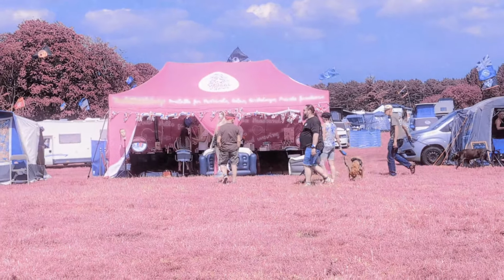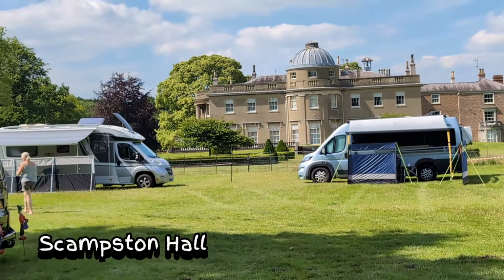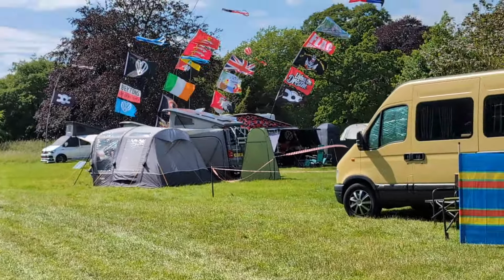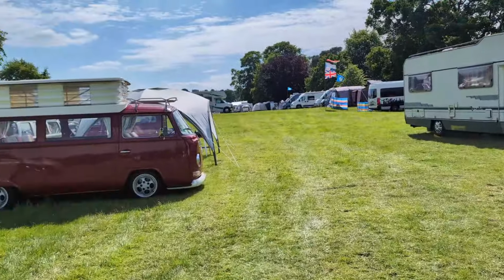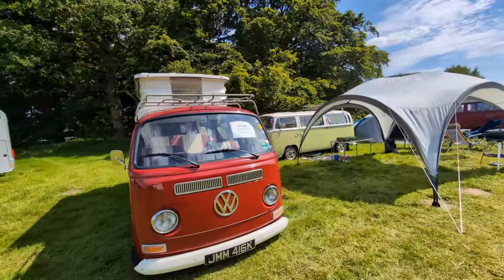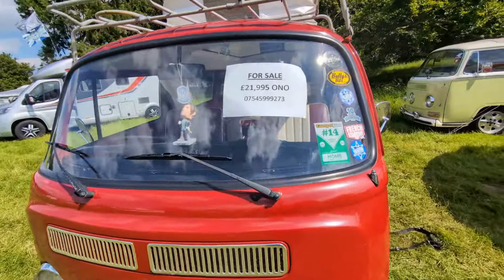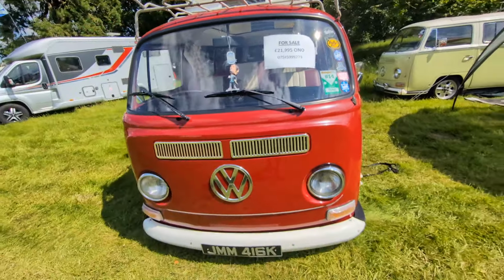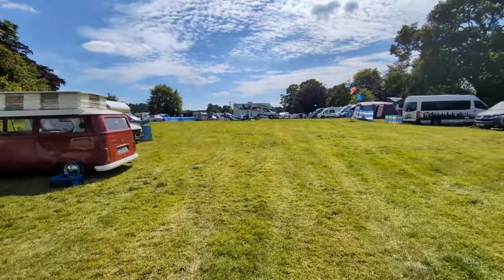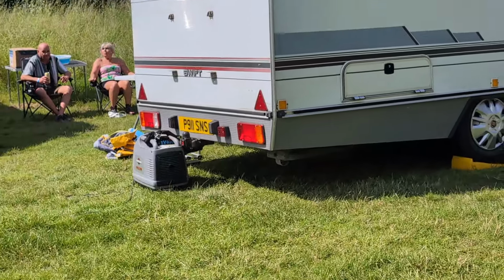Something there for the ladies. They can get their nails done, I think. Yeah, I've seen the camper van. Love these little VWs. One there's for sale. 21,995 for nearest offer. Generator on the back there. Just down there.